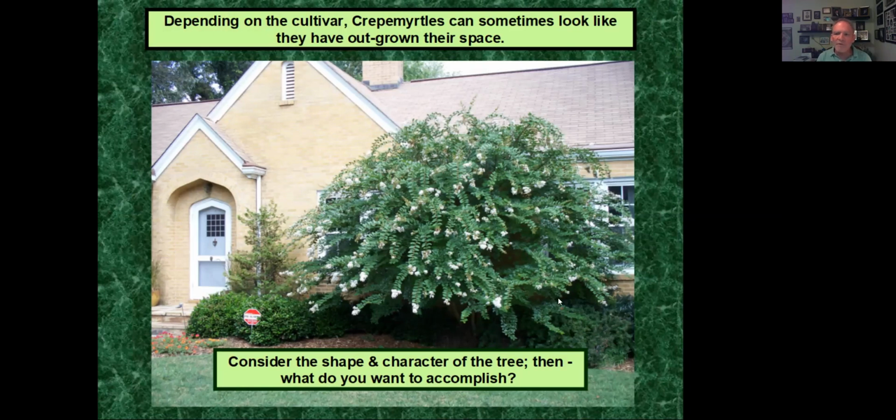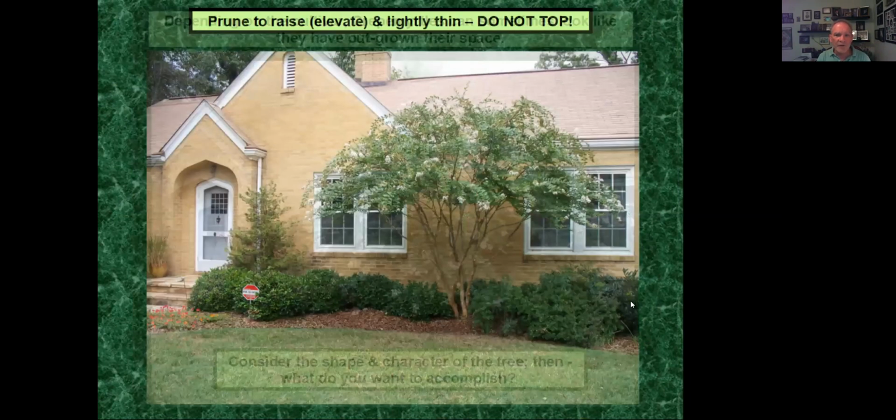It does not have to be removed, and it doesn't have to be topped. Look at these two little rabbit ears right up here and these little arching forms right there, those little arching stems. You watch, after this tree is pruned, those are all still there. So we're going to prune this tree to accommodate the space in front of the house.